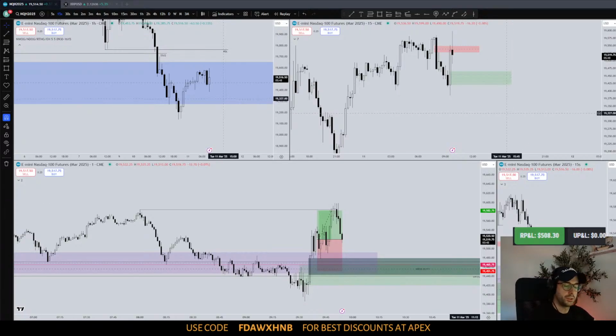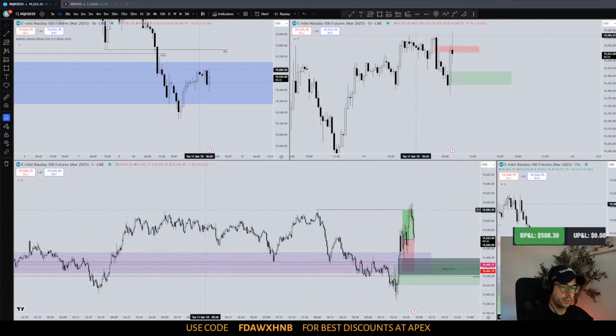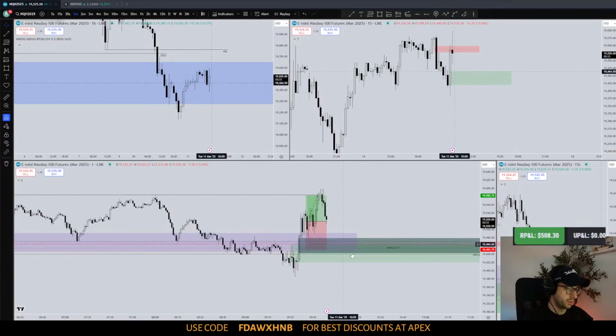Sorry, I'm not talking too much today. So price has taken buy side here at 8 o'clock. Relative equal highs. That was the target. And now price, we'll see what gets at 10 o'clock, how it uses this first presentation fair value gap, and see if price wants to drive lower or is that going to be it for the day.